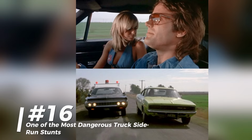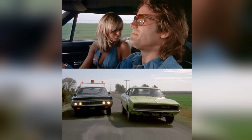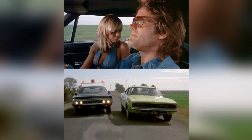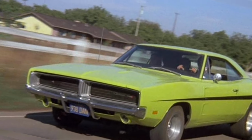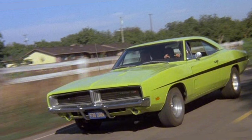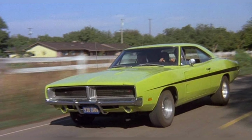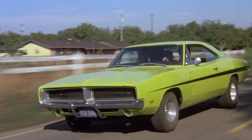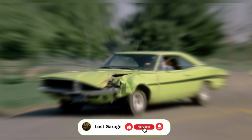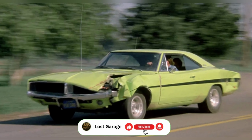Fact 16. The side-by-side with the truck sequence is still considered one of the most perilous stunts filmed in the 1970s. The Charger had to hold its line at high speed while a massive semi-truck thundered beside it. There were no digital safety nets, just raw steel, nerves of iron, and a narrow margin where human error was simply not allowed. Together, these early facts show how the Charger was never just a prop. It was a co-star, pushed, modified, and risked in ways that would make modern studios hesitate. And this was only the beginning.